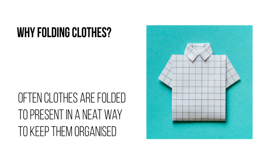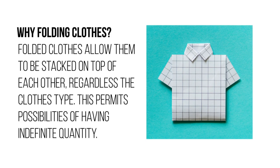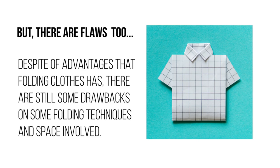By folding clothes, we allow them to be stacked on top of each other, regardless of the clothes type. This permits the possibility of having an indefinite quantity stacked on top of each other. But you need to know that there are some flaws too. For example, despite the many advantages that folding clothes has, there are still some drawbacks on some folding techniques and the space involved. Some of those drawbacks include that it's hard to identify which clothes to pick, and it's hard to take out a single piece of clothing from a heavy stack or pile.